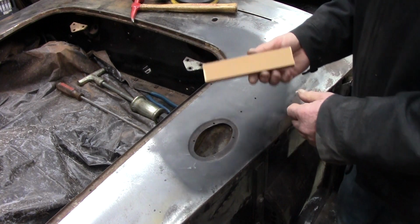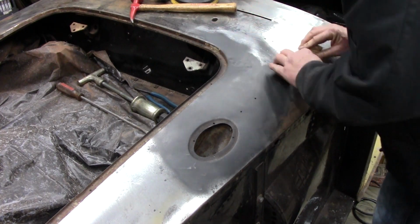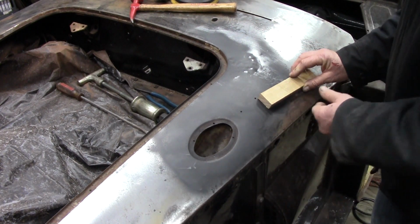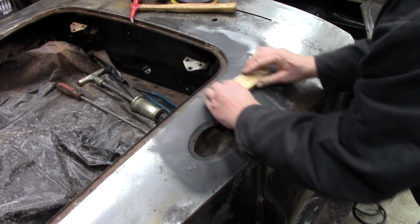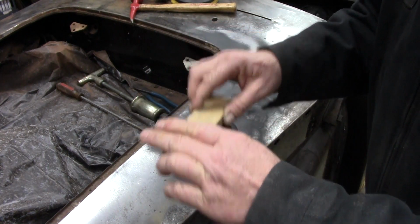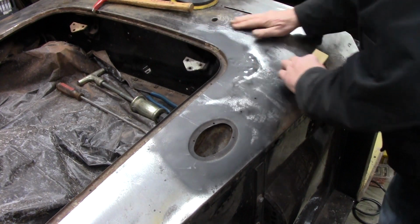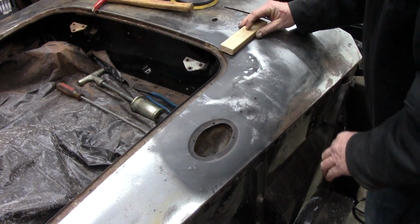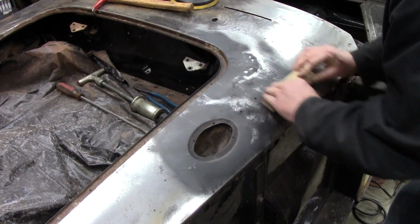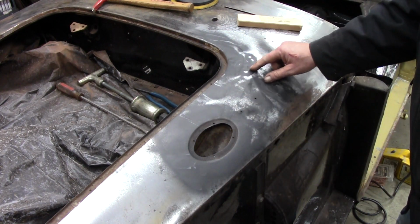So now, just going to block this out, hoping I'll find our high spots and low spots. Get an idea, basically. I'm not pushing hard, I'm just holding her square. Now I know this isn't damaged, so I'm holding it square, right? I'm not going like that. I know this whole thing's low, and we got some high spots, which we can fix.